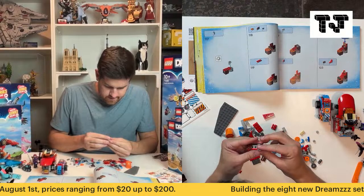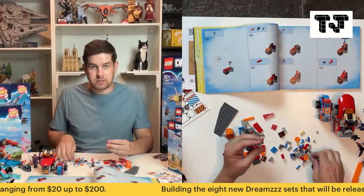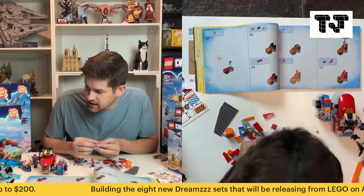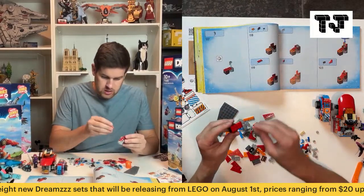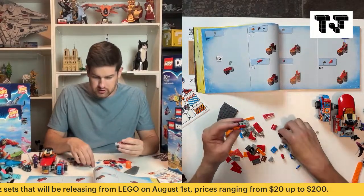Welcome to the live. We're building some Dreamzzz sets right now. This is Cooper's Robot Dinosaur C-Rex. It's a C-Rex because it's for Cooper instead of a T-Rex.